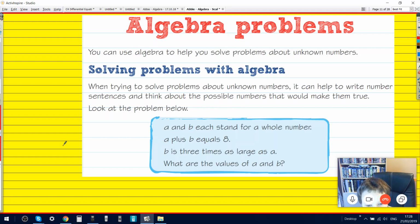So you can use algebra to help you solve problems about unknown numbers. When trying to solve problems about unknown numbers, it can help to write number sentences and think about the possible numbers that would make them true. Look at the problem below. A and B each stand for a whole number. A plus B equals 8. B is 3 times as large as A. What are the values of A and B?